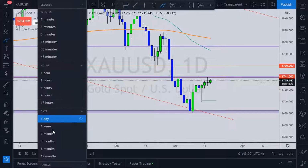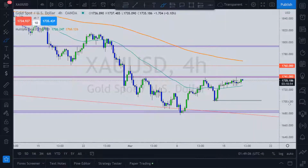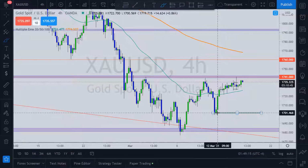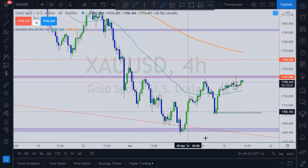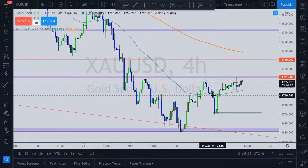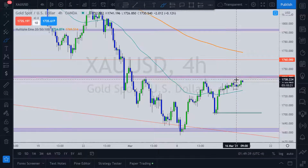Let's go to the 4 hour, get a better look. All right. I marked this because this reaction here, price found support here. So I'm going to mark this. Because this is the same area where we saw the reaction to the demand zone. So I'm keeping that in mind. But look at the strength here. Why didn't this come down after it tested here and rejected so bearishly? Why didn't it come down?